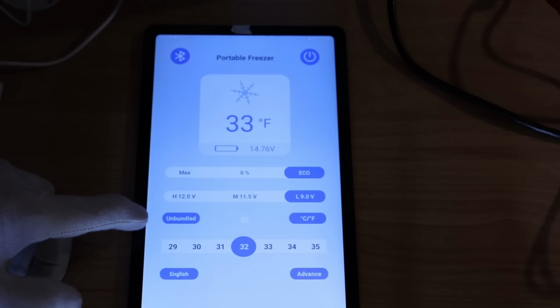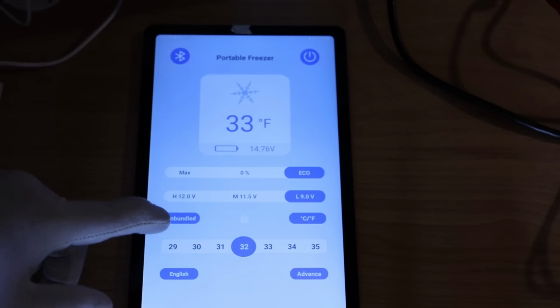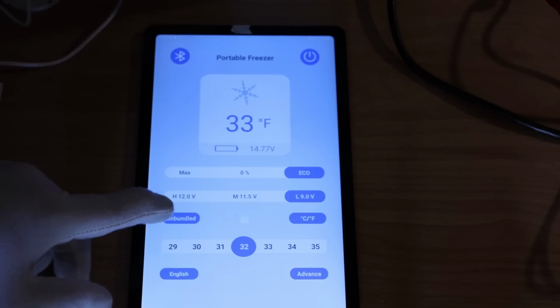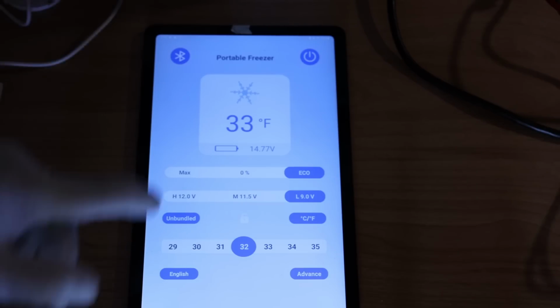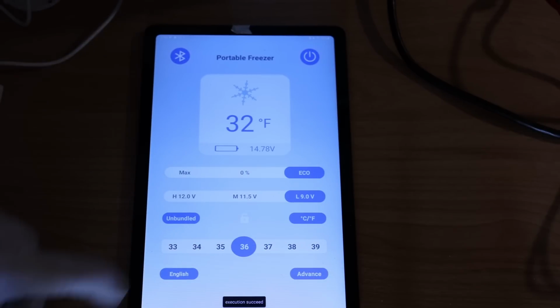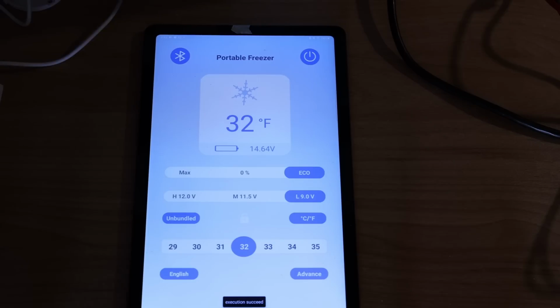This unbundled, what that actually does is it disconnects and deletes the Bluetooth. So don't hit that button unless you actually want to unpair your Bluetooth. And this is of course where you can set your temperature, so you can set it remotely to whatever you want. Then you can change the language here.